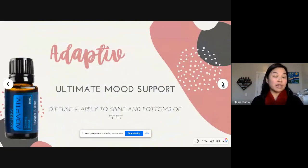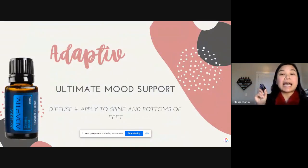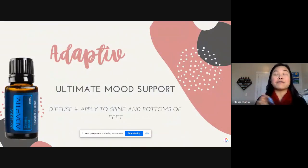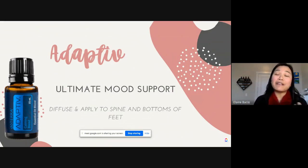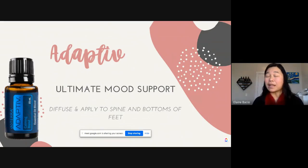So the first oil I wanted to bring to your attention is Adaptive. This oil is for ultimate mood support. This is a blend of calming oils and also grounding oils. So as you use them, it literally calms you down and grounds you. And so I use it on days when I feel like my stress level is a little too high. I have too many things on my plate and I'm like, oh my God, I'm pulling my hair out. What do I do? I pull out my Adaptive.